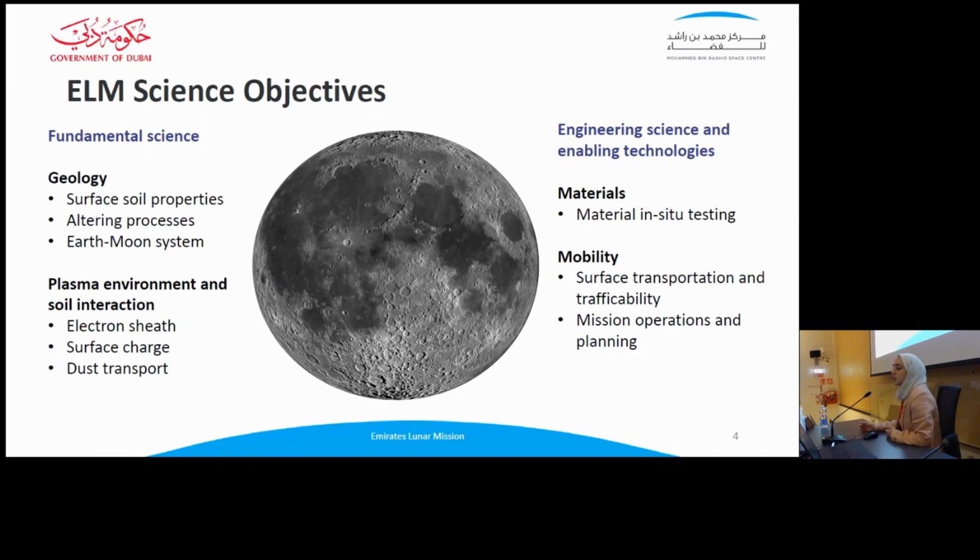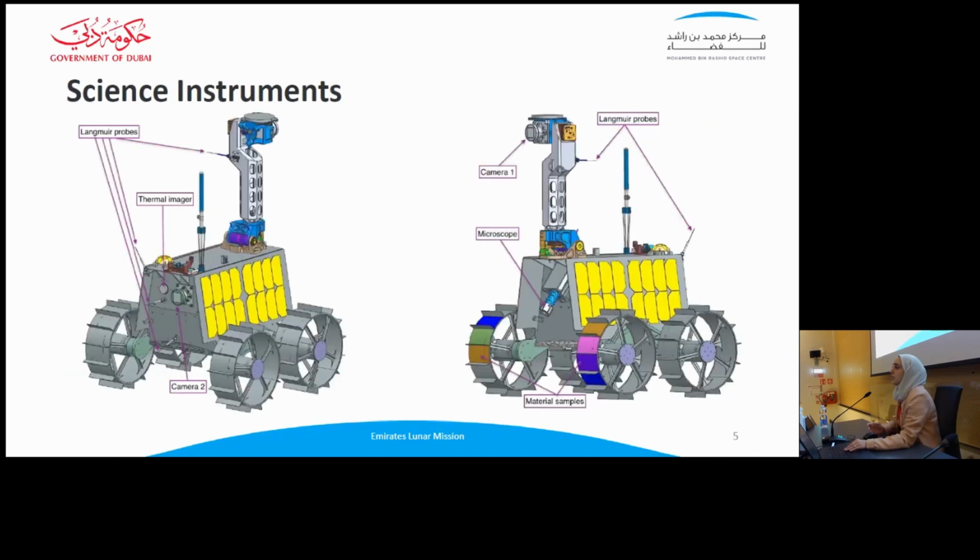From engineering aspects, we had one experiment called the material adhesion determination experiment, where we wanted to understand the interaction between the soil, the regolith, and different materials. This was based on one of the experiments we did on the wheels. For the mobility, we wanted to understand the interaction between the wheels, in terms of sinkage, with the lunar regolith.